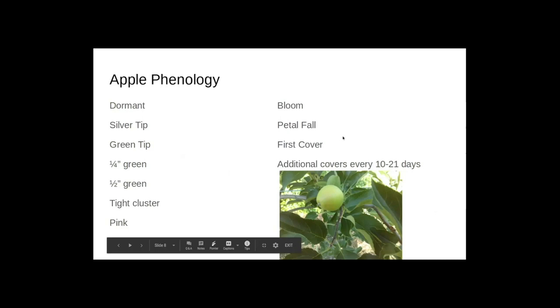After petal fall, you go to cover sprays, and the additional cover sprays are every 10 to 21 days. That depends on pest pressure and on the weather that you're having. If there's a lot of rainy weather, you're going to want to close that interval up down to 10 days. If it's dry, and you know there are a lot of insects out there, you can stretch it out to 21 days.